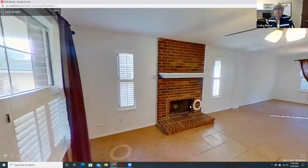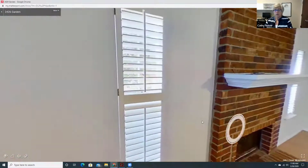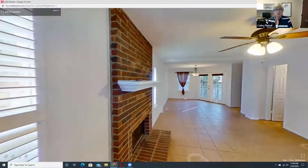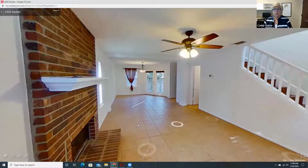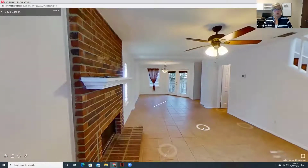So we spin around. This, of course, is a big family room. I'll go here where we can see it from this direction. A big family room, and then over here is technically the formal dining. You could use it for any kind of space you want. When we spin around here, you can see again the front door and the stairway. And let's just explore the downstairs a little bit before we go upstairs.